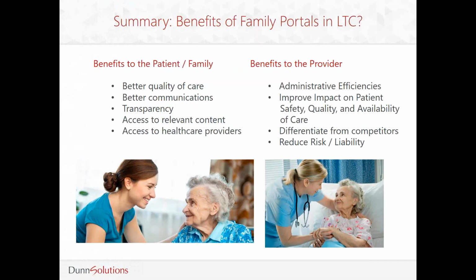Go ahead, next slide. So to summarize the benefits of family portals in long-term care. The benefits to the patient and the family: better quality of care, better communications, transparency, access to relevant content, and access to healthcare providers. Benefits to the provider: achieve some administrative efficiencies, improve the impact on patient safety, quality, and availability of care. To differentiate from their competitors, I think, is a huge one. And another huge one is to reduce risk and liability.